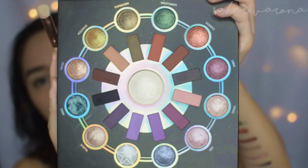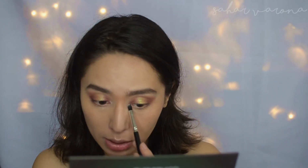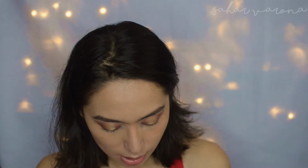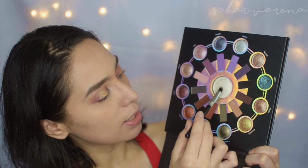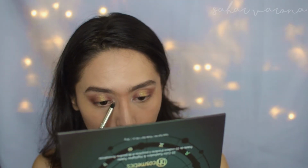So I already have that in, and I'm also gonna do my inner corner. I really want to try Gemini because that looks super intense. So just using the same brush, I'll be placing that in the inner corner. Oh, but Gemini is very cool tone, so it doesn't match my eye look very well. So I will be going over that with the Aquarius, and then I'm just going to be dipping Aquarius in the center, just to make Aquarius look a little bit lighter than it is, because if I do that in the inner corner, it might look too dark. Okay. So just to add a little bit of warmth and gold to my inner corner, and then I'll do the same thing on the other side.